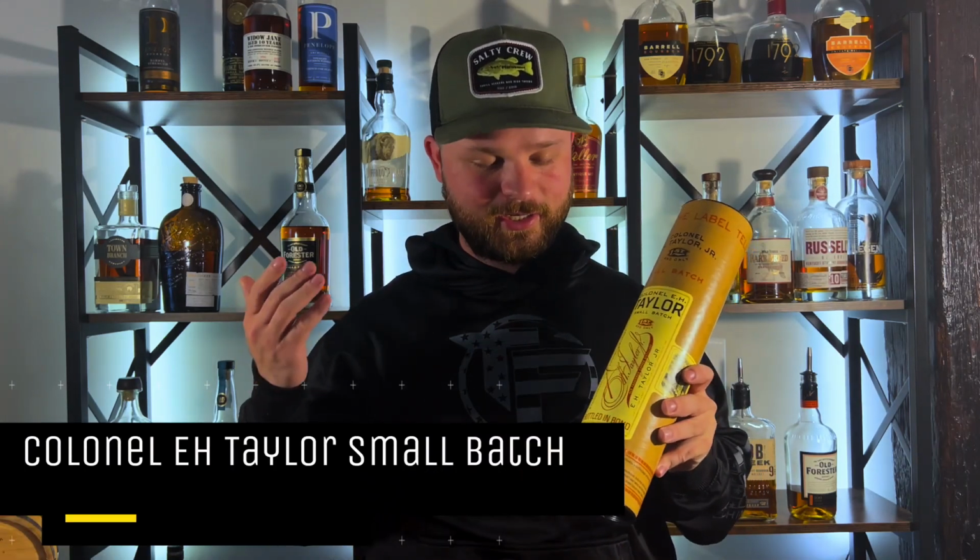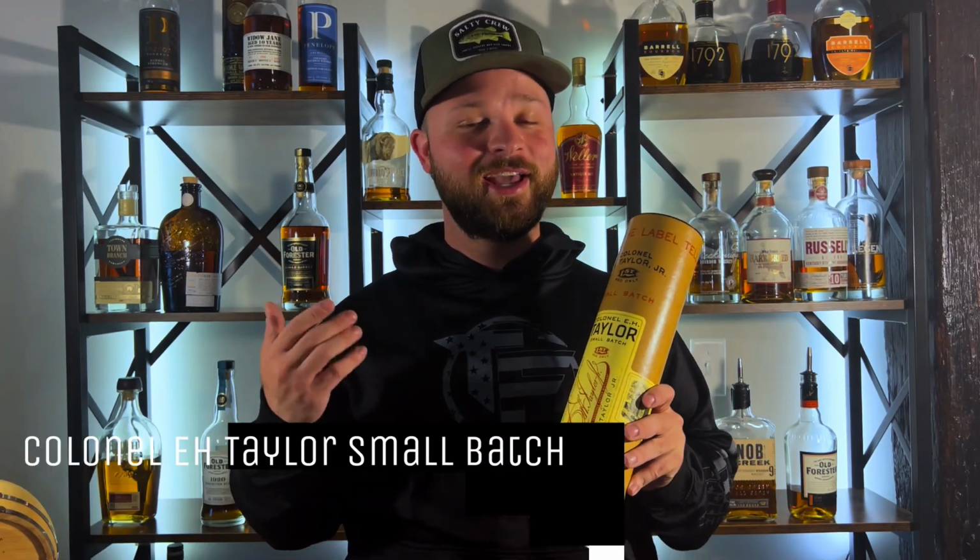Next bottle I found was the E.H. Taylor Small Batch, and super stoked for this one. Haven't opened this bottle yet because, as you do know from the previous video, I am saving this for a somewhat special occasion, only because you cannot find this anywhere. I did spend 100 beans on it, a little bit more than I wanted to, but like I said, you can't find this anywhere where I live.